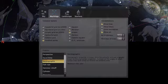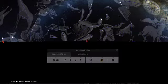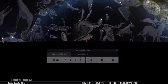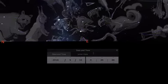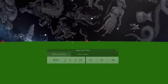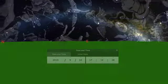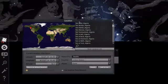I don't need the meridian or the ecliptic in my view. I don't even need the planets. We're just going to watch as we move through time how east works. And what I want you to notice is see how some constellations are rising that way and some are rising this way. And the closer I get to the equator, the better this effect will look.